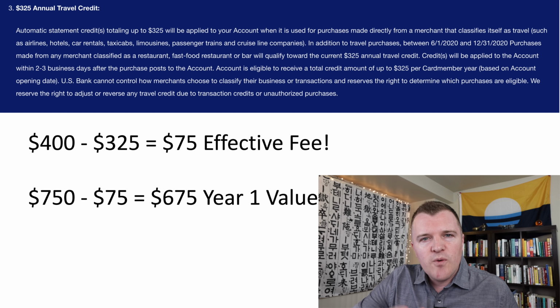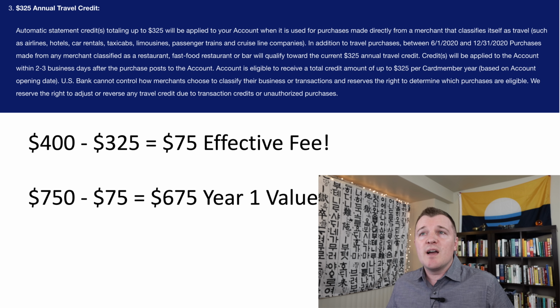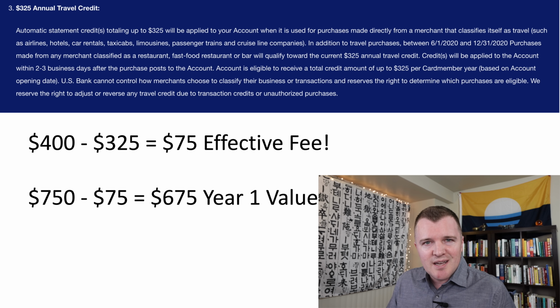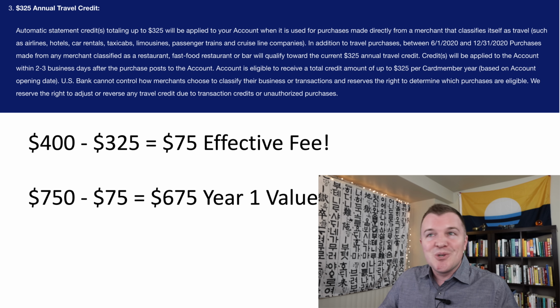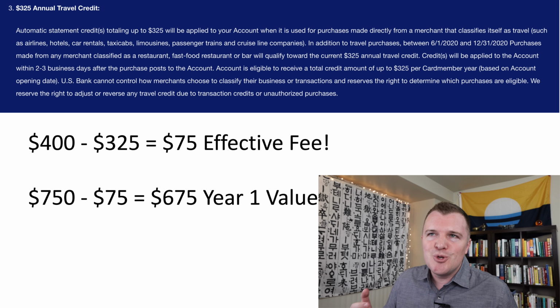This card does have a $400 annual fee, however it gives you a $325 annual travel credit. This is comparable to the Citi Prestige $250 credit or the Chase Sapphire $300 credit. So the US Bank Altitude Reserve is giving you the highest one, $325. Anything that codes as travel will trigger this credit, so you have to value it at 100%. If you travel at all in the year, you should be able to use this $325 credit.